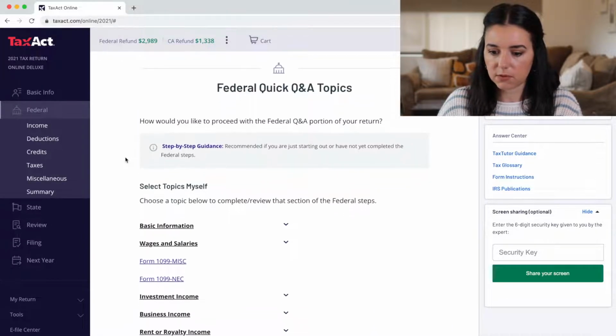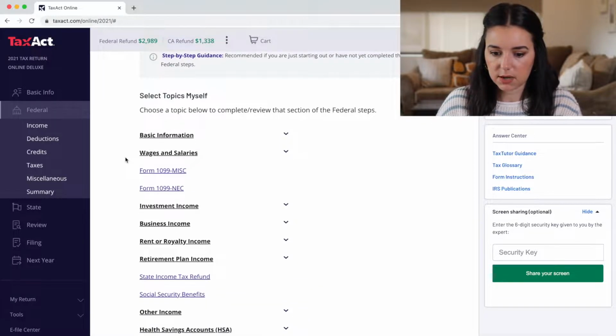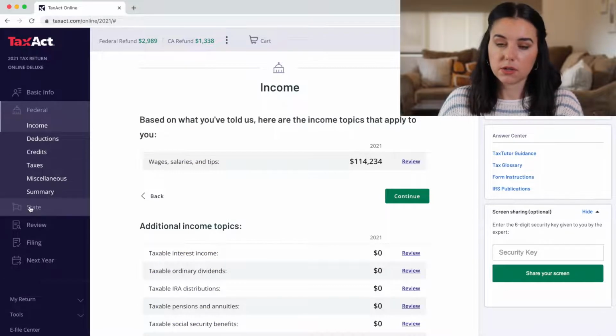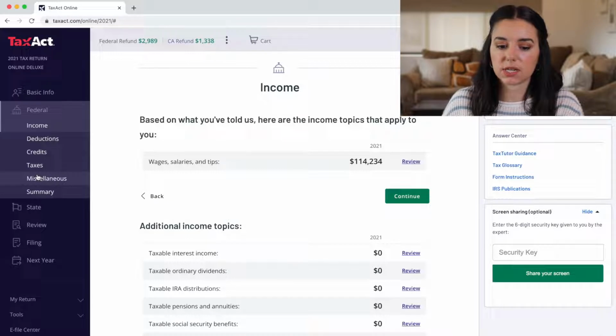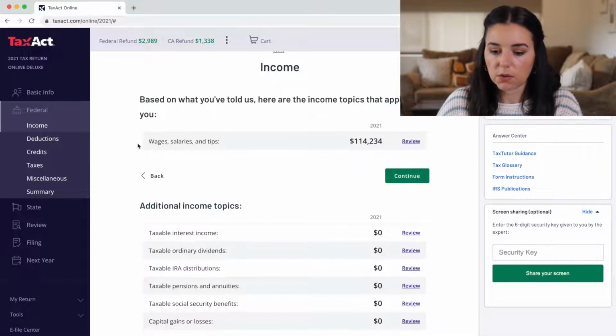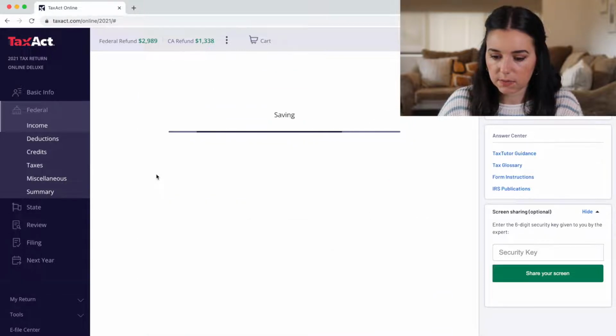How would you like to proceed with the federal Q&A portion of your return? Select topics myself. Wow. All right, so under federal, you can see all the various major sections of your tax return, starting with income, then your deductions and credits, other tax situations, miscellaneous, and then the summary. So you can go in here and then add your W-2.